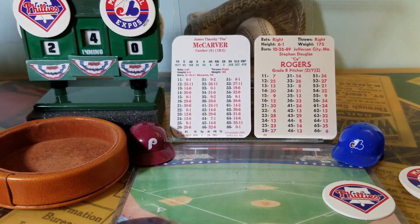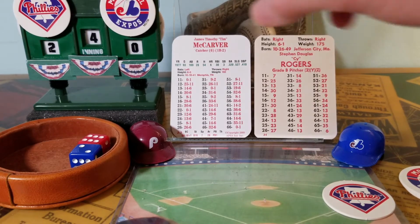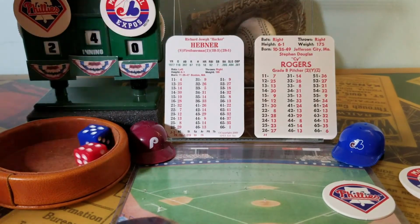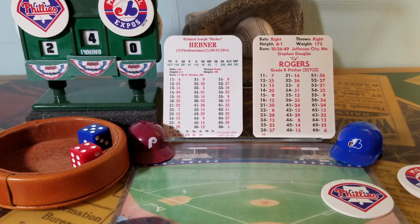Tim McCarver. 2-6 is a 26. That's a ground ball to second base. Cash flips to Speier. 4-6. Another fielder's choice. 2 outs. Now McCarver's the runner. Richie Hebner. 5-4 is a fly out to right field, caught by Ellis Valentine. 3 outs, but with the 2-run home run by Mike Schmidt in the 4th inning, the Phillies go up 2-0.